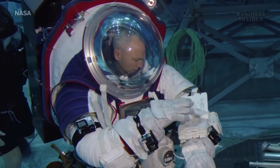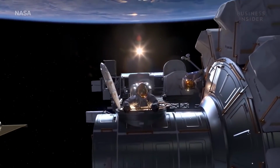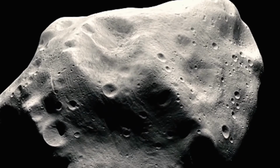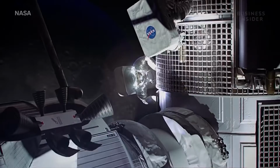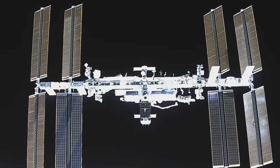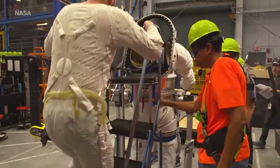This is because it must protect the user from temperature fluctuations outside the spacecraft's walls. It's also intended to give some protection from micrometeorites and other tiny space debris. It's comparable in these ways to the suits that were previously used for spacewalking at the International Space Station, or ISS. At the ISS, two suits are utilized for spacewalking.